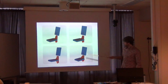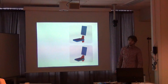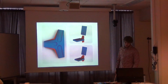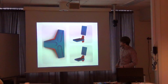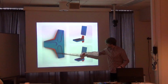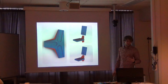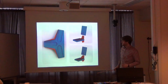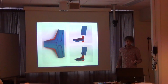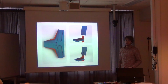Of those concepts I presented before, basically those 2 remained. The other ones were too weak or deformed too much under load. And to the 5th concept, I made this change. I put some more material in those corners to increase the strength, and after this adjustment to the geometry, I tested it again with the FEA and found out, okay, it's probably strong enough as well and doesn't deform too much.